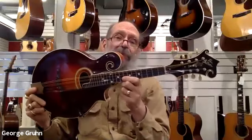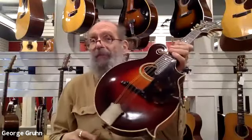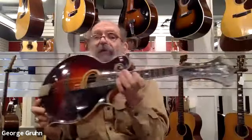It doesn't have that chopped chord sound like an F5, but it still was the best mandolin Gibson made, the highest quality and most expensive mandolin they made prior to the introduction of the F5. But the prices on utilitarian mandolins and even collectible mandolins other than F5s have held their own very well.